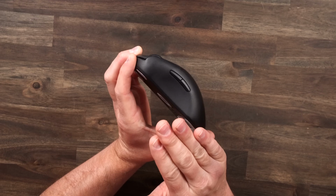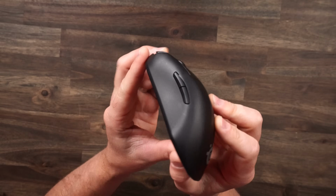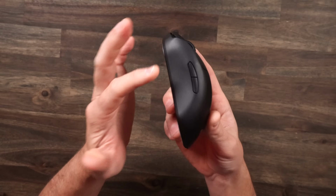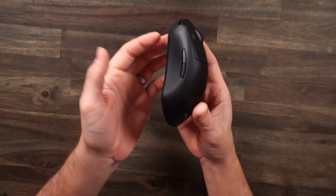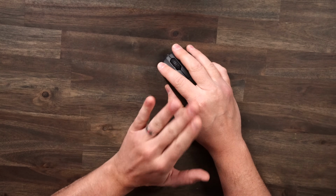Now, let me just get to the point right here, the chase. What I don't like about this mouse are these side buttons. Yo, look how puny they are. Like, come on. We got this big, plump ergo mouse and these little cute, dinky, tiny little side buttons. Like, get out of here. Yo, they're horrible, but the shape, wow.